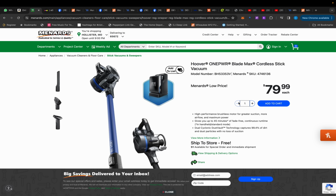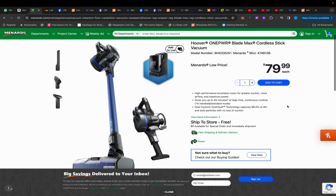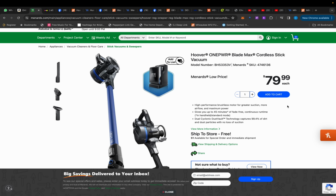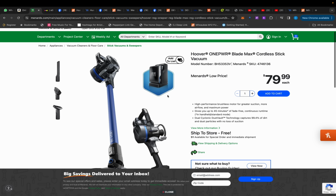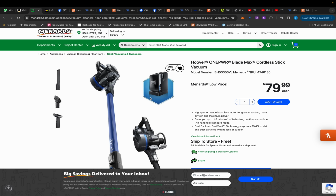And we have this Hoover 1 Power Blade Max cordless stick vacuum. Now, it's only $79.99, which is an incredible price for this stick vacuum. The thing I don't like about these types of vacuums is not the way they function. They function great most of the time. It's their proprietary battery. This is why I prefer Ryobi, because the Ryobis, they're very good.